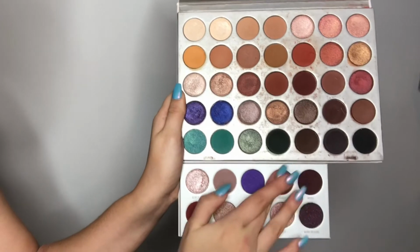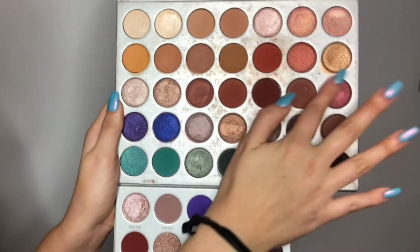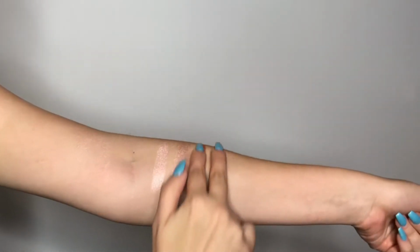Pizzazz and Cranapple are definitely sister shades, I would say. What's up, James Charles? Pizzazz is a lot more red toned though.